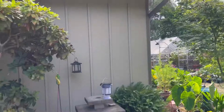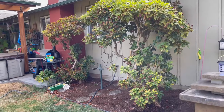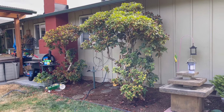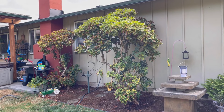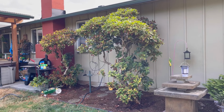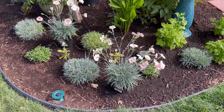And then the two limelight primes, I'm thinking, are going to be the centerpiece in this area. So yeah, I'm excited for that project, but that's for another day. Just so you know, I think that's where they're going to go. Anyway, let's go ahead and get some stuff planted up today and see how much we can get done in the yard. So I think this is where I'm going to put the dianthus.